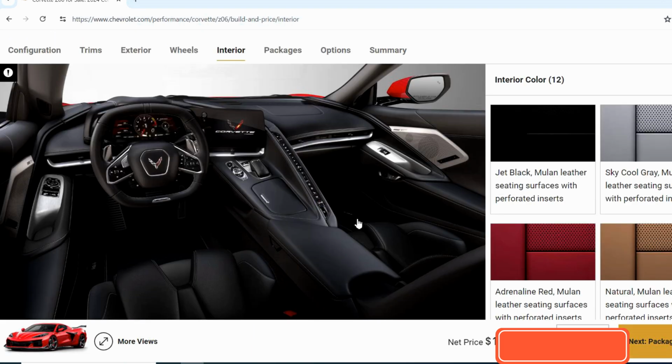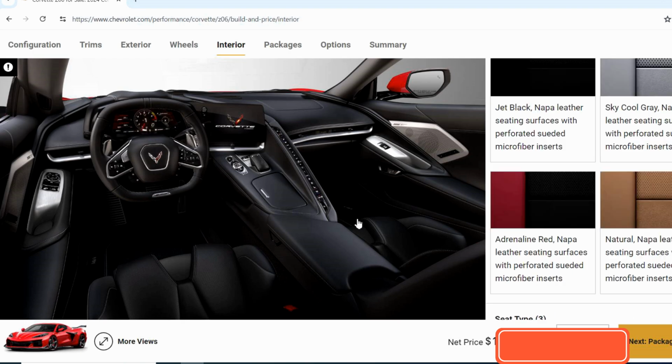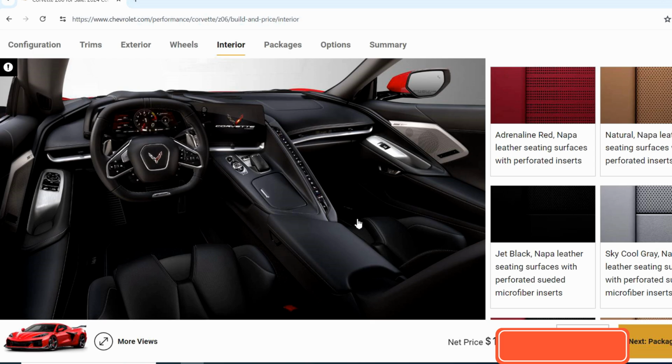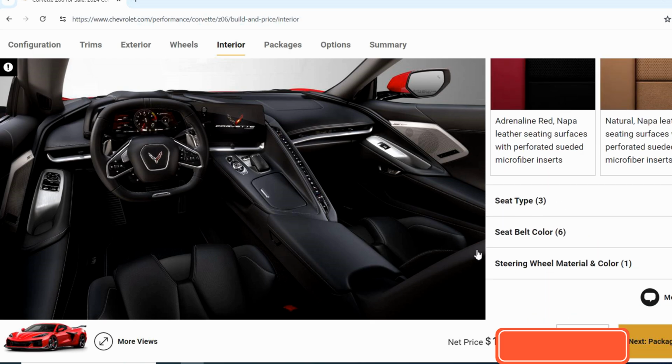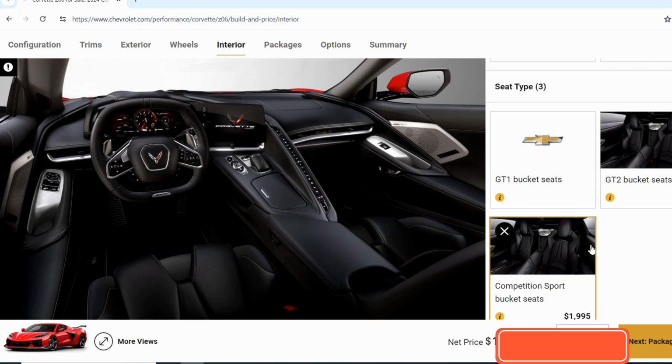So now on to the interior. Went with an all-black interior. I don't like red. I don't like red accents. It's just a thing that I have about me. And struggled on the seat type quite a bit. The GT2 seats are really nice. They give you enough support for the racetrack. I mean, not as much as some things, but they're really nice seats, and they felt like the most comfortable leather couch I had ever sat in, the GT2 seats. They're just amazing. But I went with the competition seats because they are quite rare.